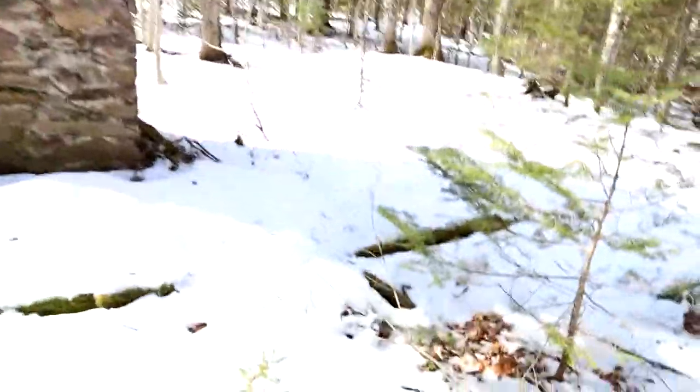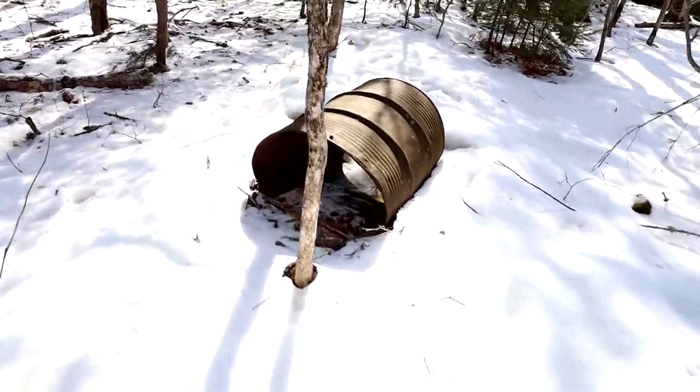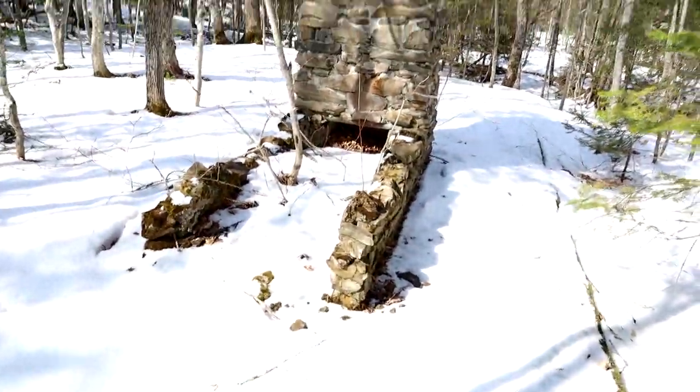The survivor is the base. There you go. Chimney survived all these years up here in the Maine woods.